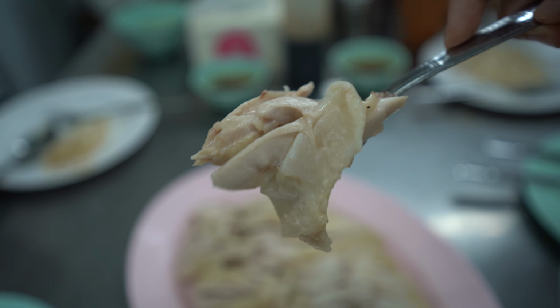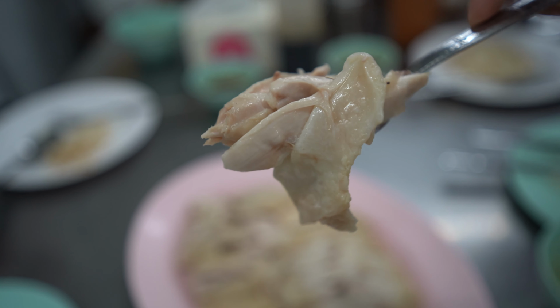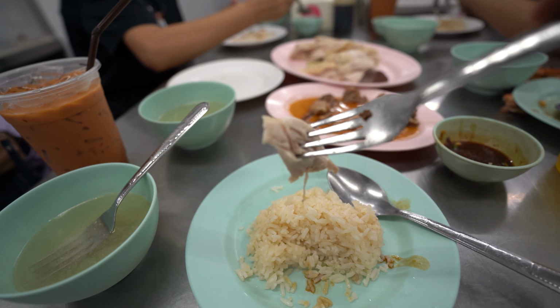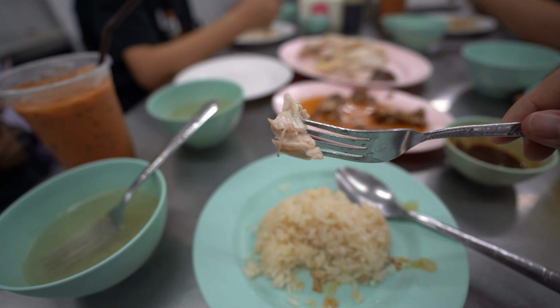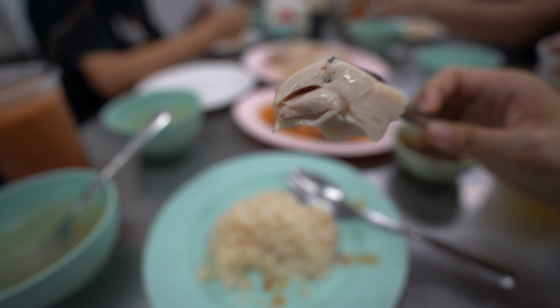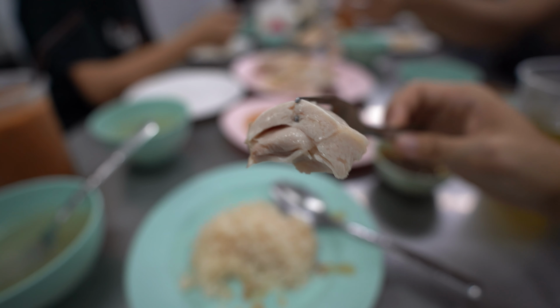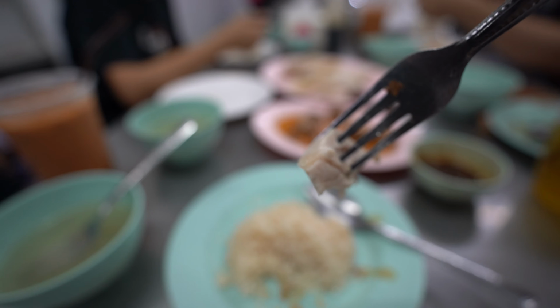I'm going to try the chicken first without any sauce to see what's the difference between this chicken and the one we have back home in Singapore. It's so soft. It's very rare in Singapore that you get a very soft and moist chicken these days, but yeah, this is not bad. It's one of the better chicken rice that I've had. So I'm going to try with the sauce now.